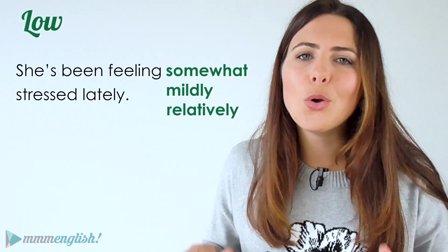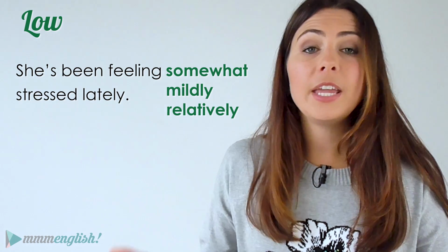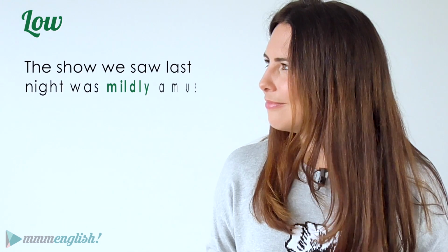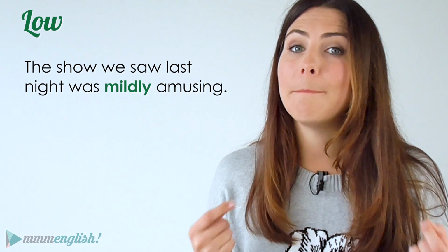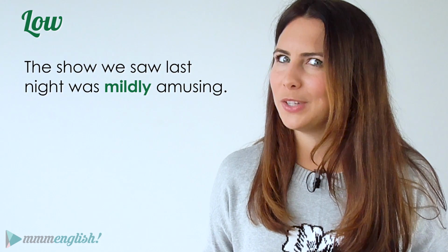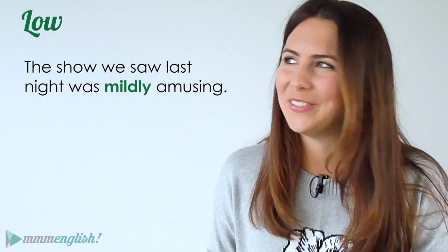So these are low strength intensifiers. They're useful to emphasize that the adjective is not strong. So imagine that you went to a comedy show last night and it was okay. It was kind of funny. Definitely wasn't as funny as you thought it would be though. So the show was mildly amusing. Not much of a compliment for a comedy show, if it was mildly amusing.